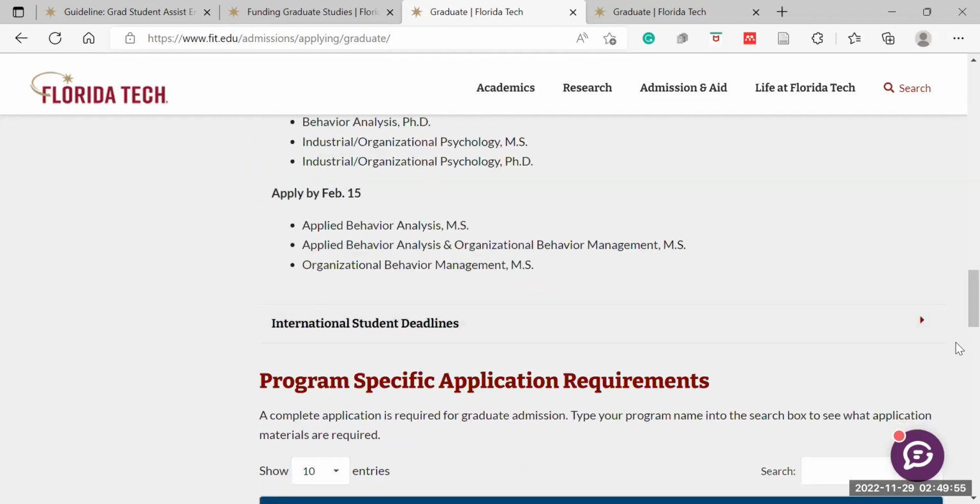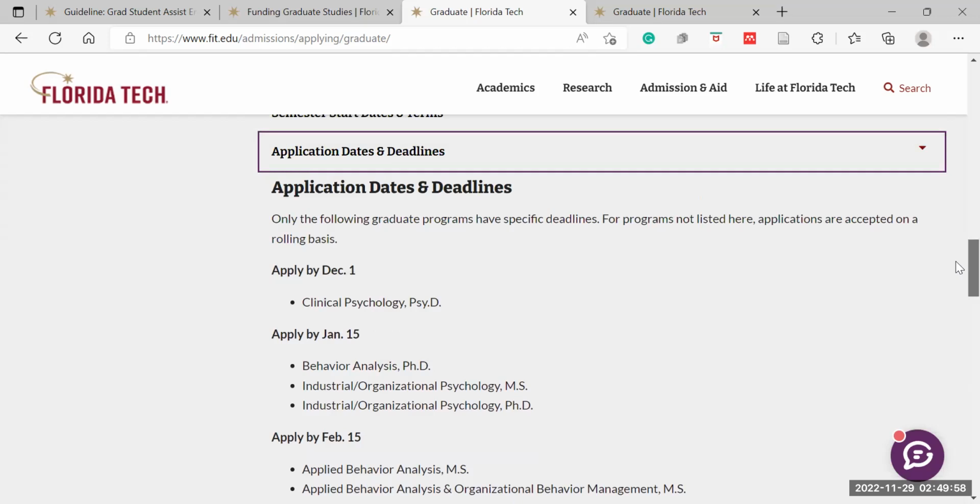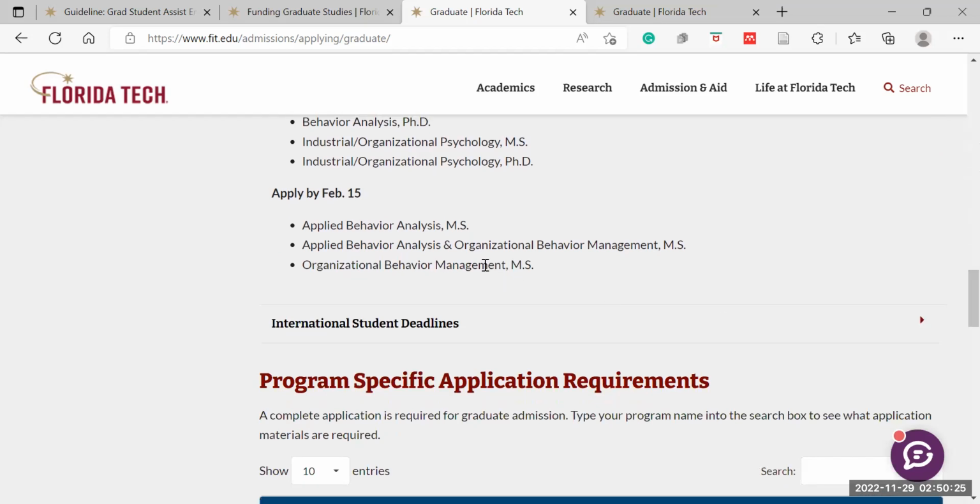Let's look at these application dates and deadlines. In the clinical psychology PsyD program, applications should be submitted by December 1. Whereas in the behavioral analysis PhD program, the industrial and organizational psychology master's program, and the industrial and organizational psychology PhD program, applications should be submitted by January 15. On the other hand, for the applied behavior analysis master's program, the applied behavior analysis and organizational behavior management master's program, and the organizational behavior management master's programs, these applications should be submitted by February 15th.